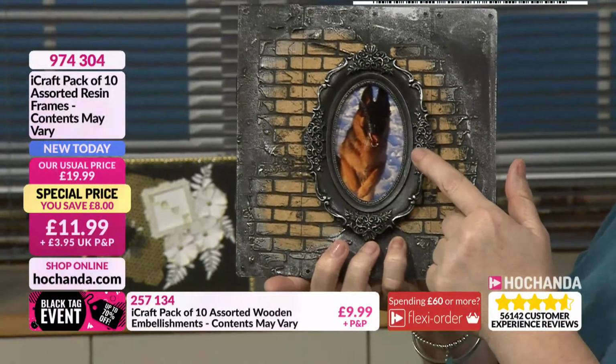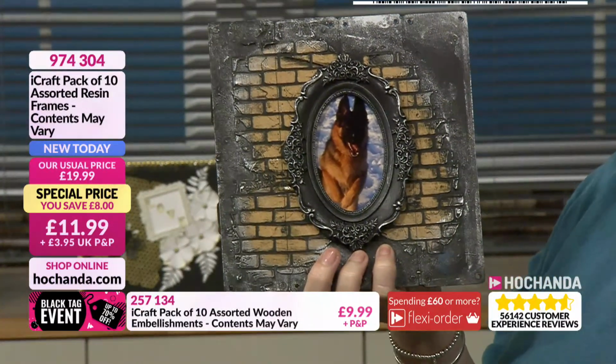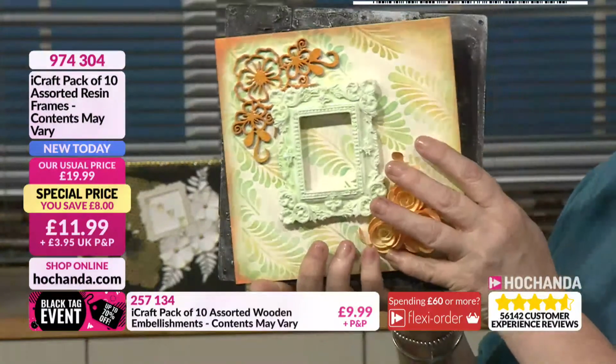Is this your pooch? He's my ex-pooch, yeah. My little rescue, my little angel. That's gone over the Rainbow Bridge. He's over the Rainbow Bridge, yeah.